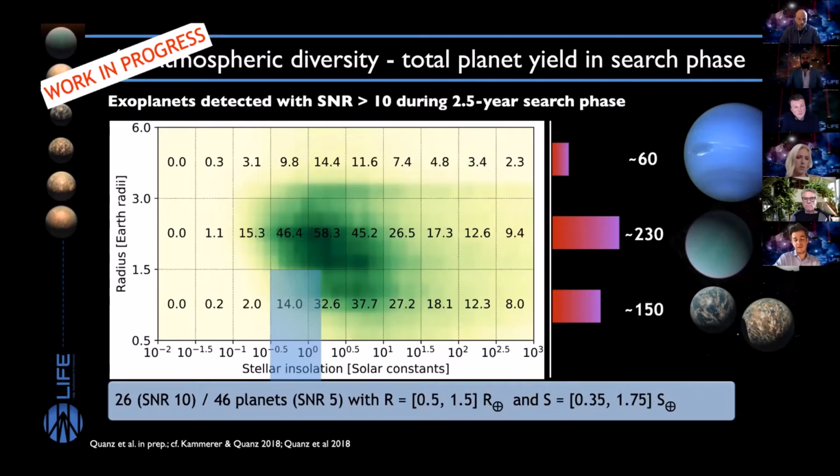And I think these are very important numbers to keep in mind: how many planets we will get even during the search phase for further characterization. And I will argue in a few minutes why we think 30 to 50 is the good number to aim for in this part of the parameter space. So keep in mind that between, let's say, 30 and 50 seems to be really within reach during the search phase for the mission.